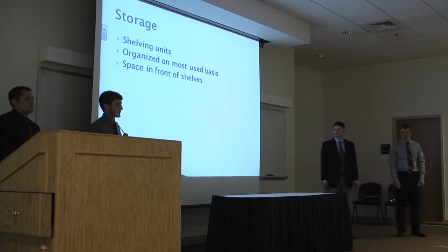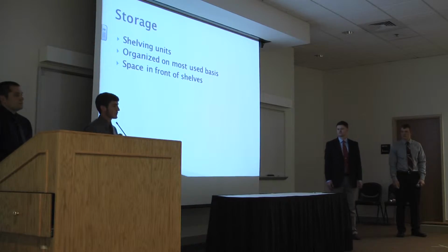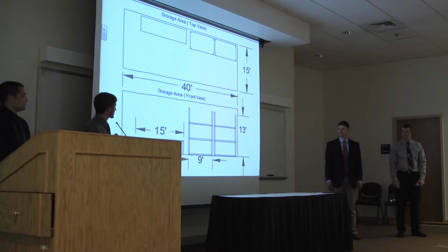There's also open space in front of these shelving units that can be used. That needs to be utilized strategically, however, so you can still get in with work trucks to get anything on the shelves. And this is a drawing of the shelving units that I just mentioned. As you can see how tall they are and the overall area we have to work with.